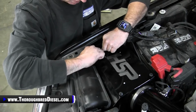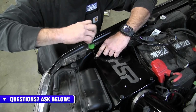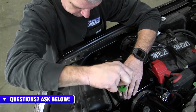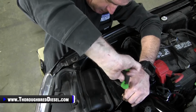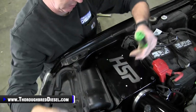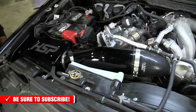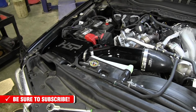Voila. Down in there, it'll hold the lid. Okay, and we'll buff it out with a little microfiber cloth, as my friend Adam would say. Clean it up so you can see the HSP goodness there. And there is our air intake on the box, or on the truck. And we're going to roll over to the intercooler pipes now.